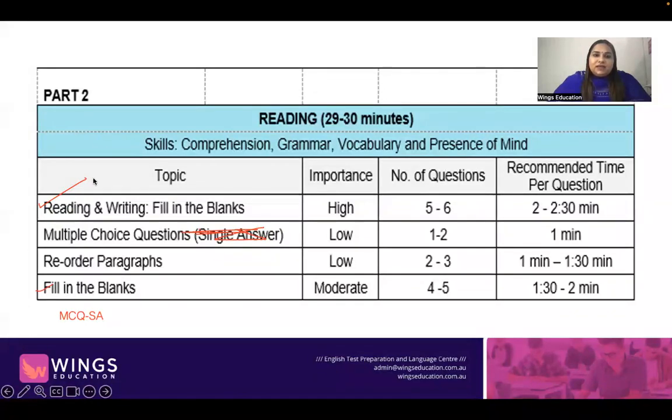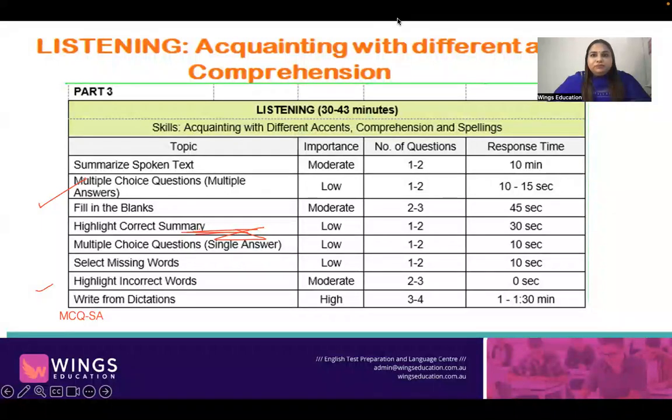Let us understand the next thing, which is called your listening. Listening is definitely the second most important section of your exam. In listening, there are 8 different types of questions that you're going to answer. Summarize spoken text is definitely an important question. Fill in the blanks, then highlight incorrect words, and write from dictation is the most important question. There are 3 questions in total, which is contributing 47 points.